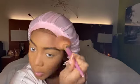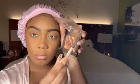And that's the Milani bronzer little palette I have. It's called Golden Light, and I love it so much. And I put it all over the contour areas. Girl, what was I listening to? And I used that same brush I used for my nose contour and brushed it slightly over the Milani bronzer and put it on the sides of my nose. Look at that. Oof, yes.